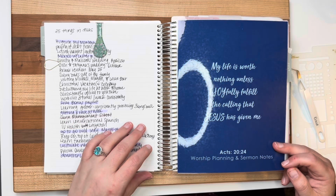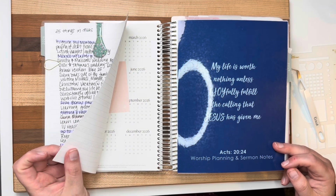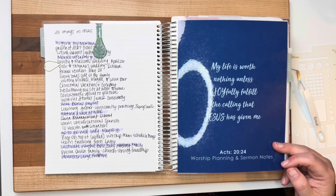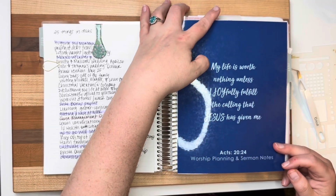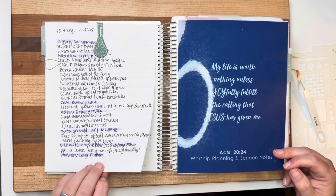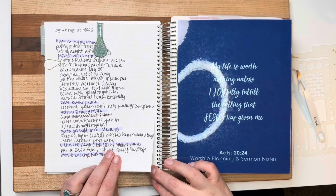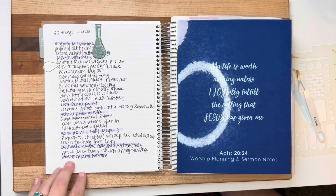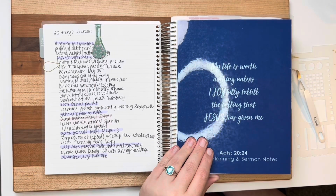This was from one of my other planners, and it was the 25 things I wanted to do in 2025. Obviously, I moved in the middle of 2025 into this planner, so I just tore it out and I attached it. This is just the 2026 year at a glance. So these are the things that I'm still working on. Some things I didn't end up doing, but it is what it is.